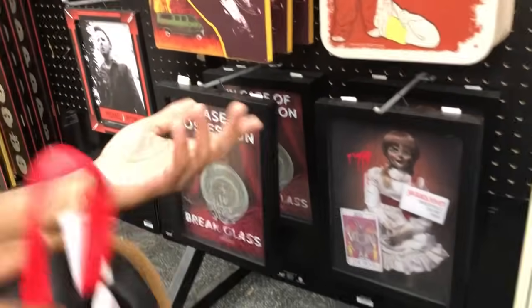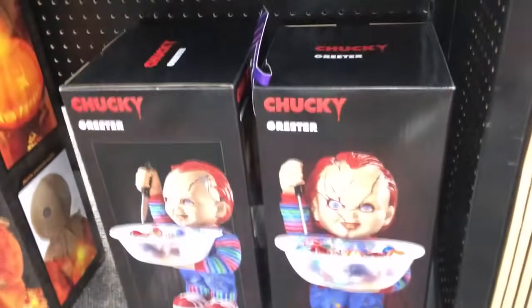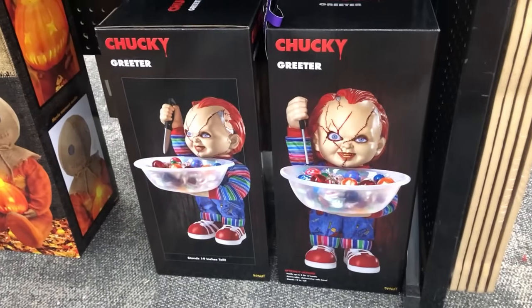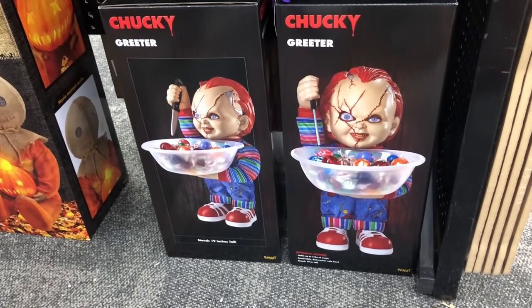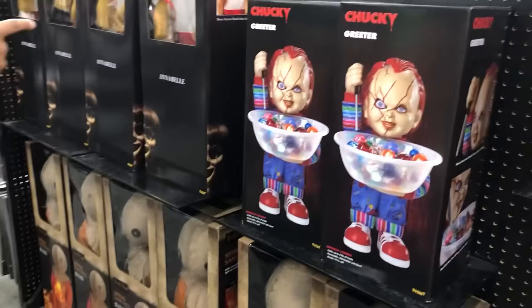I'm scared. You're scared? Are you scared in a retail, what used to probably be a CVS store? Annabelle is there. There's a Chucky. A Chucky greeter, what? And also a candy bowl. It's like the same thing as Scooby-Doo. That's what I'm saying. Literally, that is pretty much what we just got, was a Scooby one. But this is the Chucky one. That is so awesome. Oh, no. You were afraid of it before.